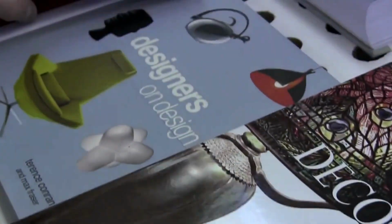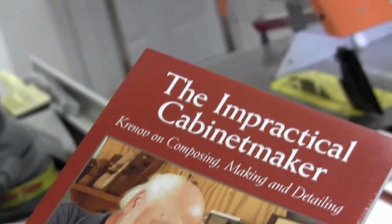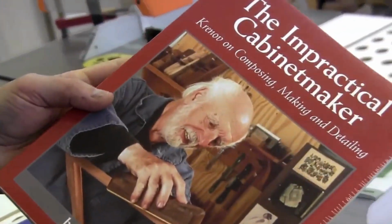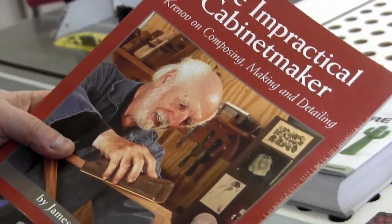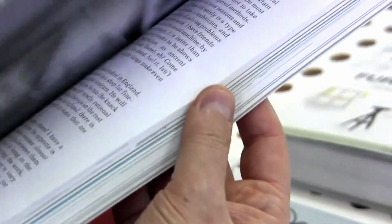These are the books that you read? This one? A few of them. I was talking earlier about James Krenov. Here's one of the three or four books that he's published and written on his style, and this is James Krenov himself in his latter years. And you can see he's working exclusively by hand. He also creates his own hand planes, and here's a style of work.